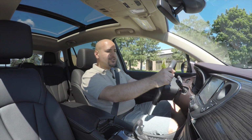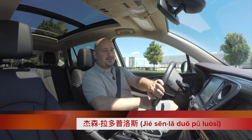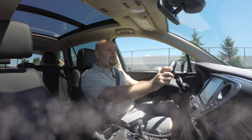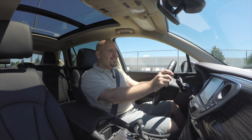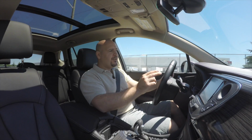Buicks and grandpas used to go hand in hand. But lately, there's a new group of people that's becoming particularly fond of the brand. And it's the Chinese, of course. It's Buick's biggest growing market. And you know what? The one I'm driving today is designed, assembled, and imported from China.